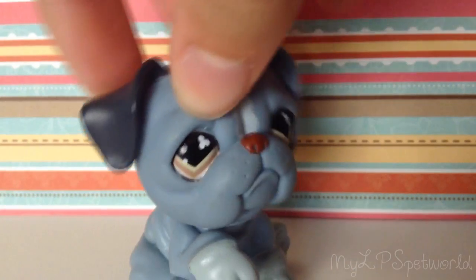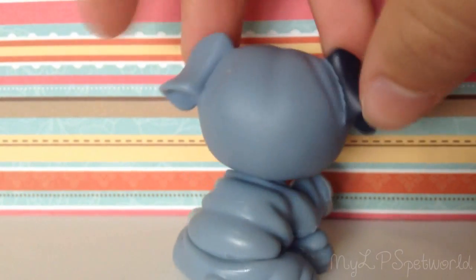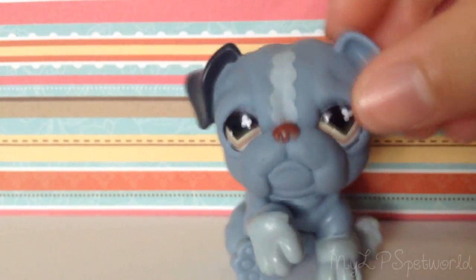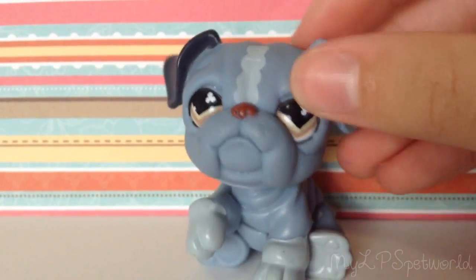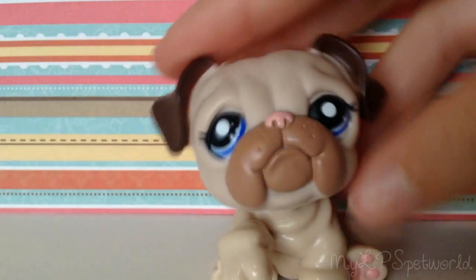Also, I remember dropping this bulldog in pasta when I was little. It was just when I opened it. I went and showed my mom, and she was like, oh yeah, that's cool, and then I dropped it in the pasta.